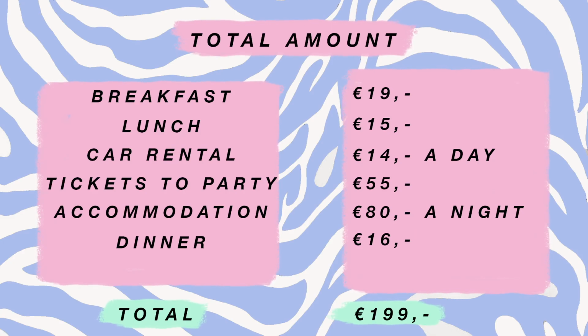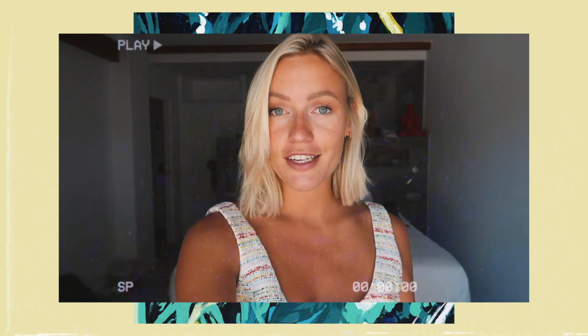Now let's add everything together. We've got 19 euros for breakfast, 15 euros for lunch, 14 euros for the car rental, 55 euros for the club entry, 80 euros a night for accommodation, 16 euros for dinner. This adds up to a total of 199 euros for the day. So that's it, guys. That's how much money I spent in a day on Ibiza.